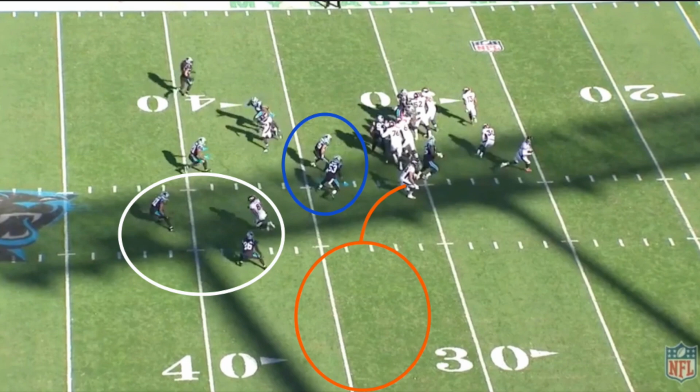Circled in blue, we see these linebackers, they're flowing, expecting run. We see on the backside here, circled in white, these corners and safeties are getting cleared out by the vertical corner route. And as we see circled in orange, look at all this room for this tight end to flare out into and work with.